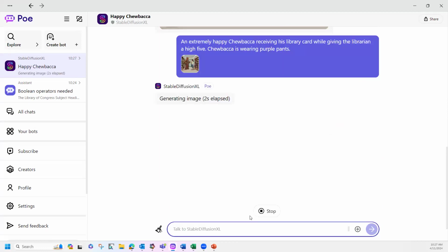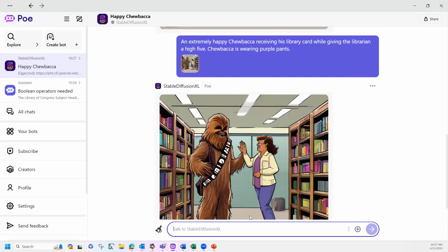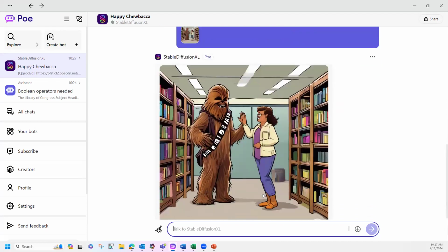But as I said, you could use this for library promotion if you just made your own. All right, I don't see my purple pants on Chewbacca. I think they put that on the library. A librarian, and her face is kind of squished. But she has normal feet now. Yeah, her feet do look a lot better, but I think that went to her head.